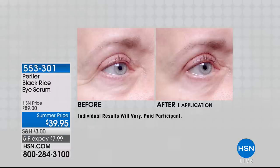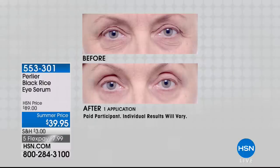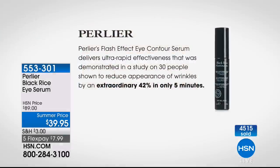Around the eyes. Say that one more time. In 5 minutes, 42% of the appearance of wrinkles around your eyes are gone. How do you say it so fast? I know. In 5 minutes. That deserves what they hear. It's a big deal. Let's read it. There you go. Ta-da.